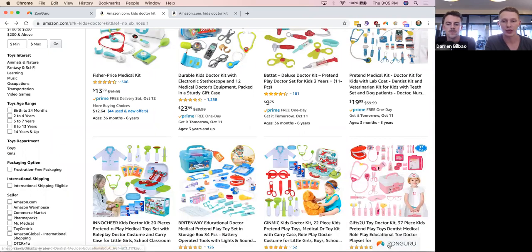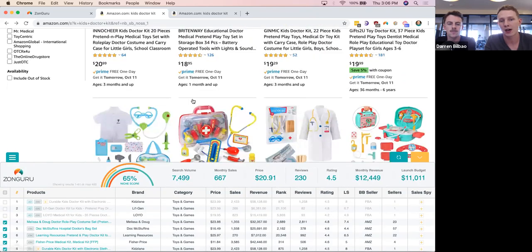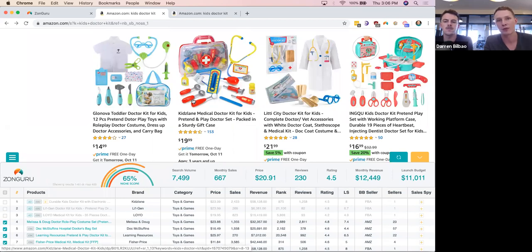What this cool tool does is it allows us to scan all of the listings on this page and pull out basically all of the important information so we can validate whether or not this is a good product.